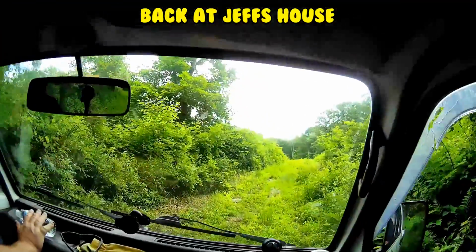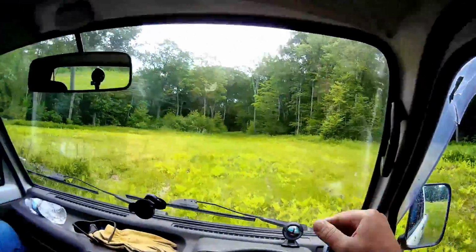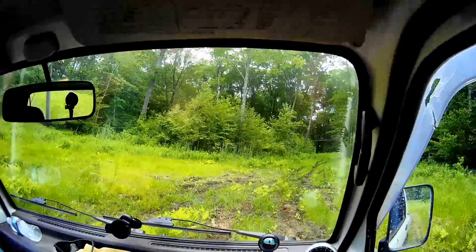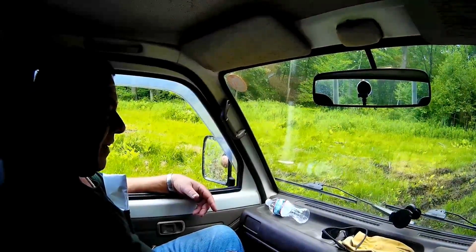I cleared these fields out. I mean, I cut this whole thing out. Is there a trail, or do you follow the edge, or just go straight? Let's go straight. Oh yeah, that looks pretty. Well, we could try it. You want to try it? Yeah, you might get mud on your arm out there. Oh, that's all right.